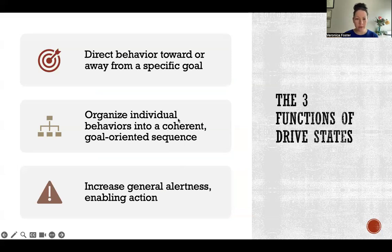So I want to talk a little bit more about the second one here, organizing individual behaviors into a coherent, goal-oriented sequence. For example, let's say you're outside and it starts to get a little breezy and you're getting cold. Maybe the motivated behavior in that case is that you need to put on a sweatshirt or a blanket to warm yourself up. If there isn't one immediately available to you, there isn't a sweatshirt sitting on the table right next to you, then it's going to require a series of actions to achieve the goal of warming yourself. Maybe you need to go inside and get it, or go to your car, or go to a store, or whatever it might be. But you might have a series of actions that are required to achieve the goal.